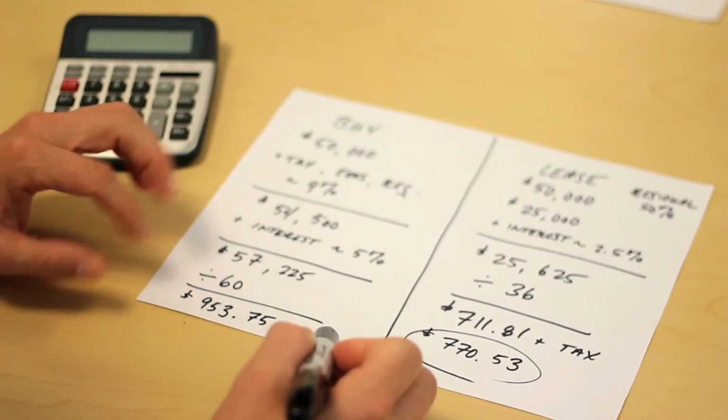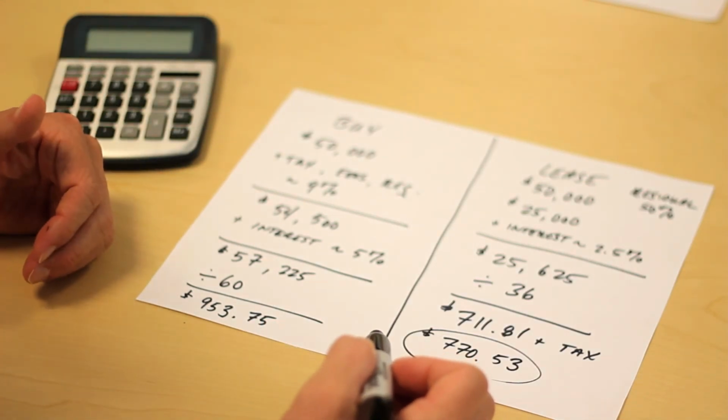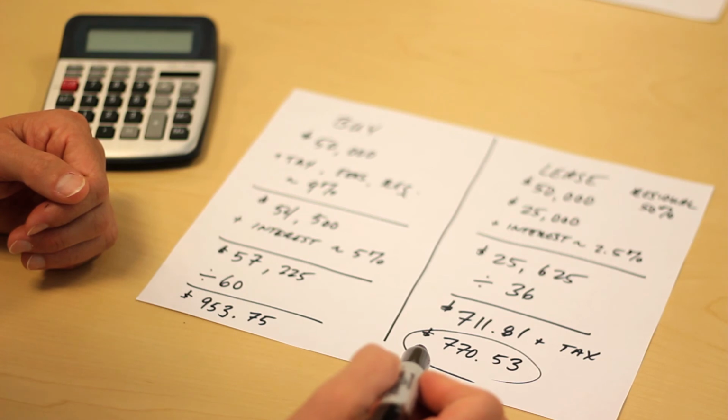And if you're the kind of person who likes to have a new car every few years, then you're pretty much always going to have a car payment. It seems pretty obvious that a lower car payment every month is advantageous over paying more, obviously.